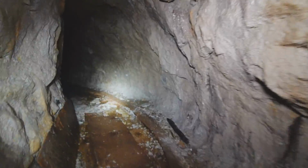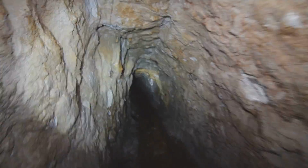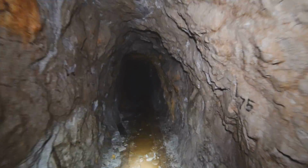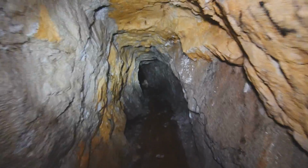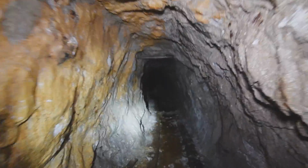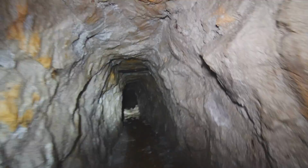Alright. So that does it for these mines. The windlass and the ore cart are pretty neat. Other than that, the tunnels are kind of featureless, but still cool to get out here and document these types of mines.